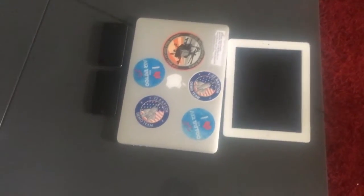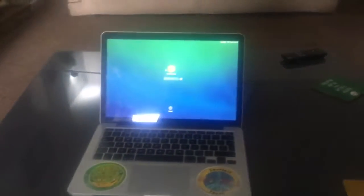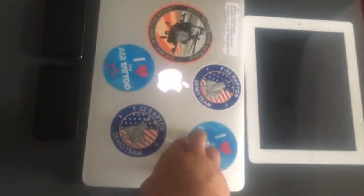To start us off, we've got this in the middle, this MacBook. This is a MacBook Pro 13-inch, a 2014 one with Retina display. And I'm not going to unlock it in the video because that'll just be too long, because the password's really long. I'm not going to open it in the video, and I'm not going to enter the password.